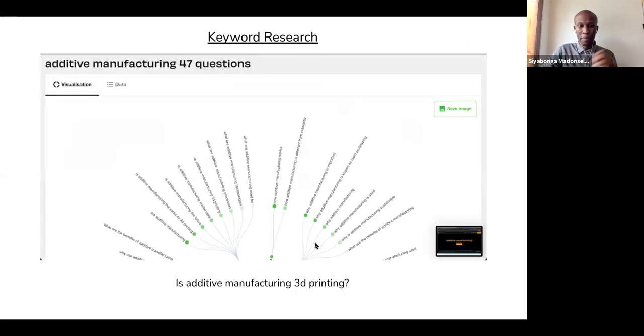So when it comes to additive manufacturing, one of the key phrases that really stuck out for me is "additive manufacturing 3D printing?" I'm assuming this is a question that some people are asking out there, but they haven't found a way to link the two. These questions can help you answer content and promote your items at the same time.